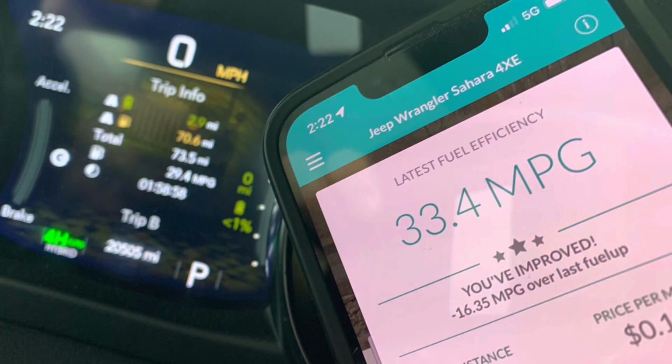I say a lot, the Wrangler 4xe is always a hybrid. It will run the gas engine, and it will use the electric motor to provide propulsion for the whole system. So you'll see on your screen right now, I ended up on a fill up where I went about 70 miles.